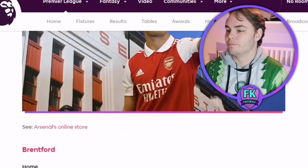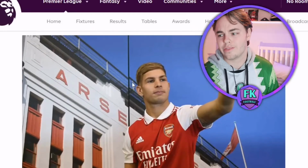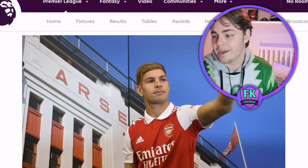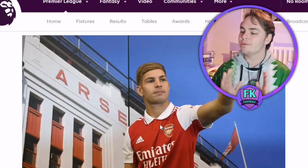is the Arsenal home kit. And I mean, just jumping straight into things, I don't hate it, to be honest with you. I think it's quite quintessentially Arsenal, of course, having that red with the white sleeves. But of course, a new addition being that collar around the neck. And well, I don't know where else you would put a collar. But of course, looking at that collar, I'm going to be honest with you.